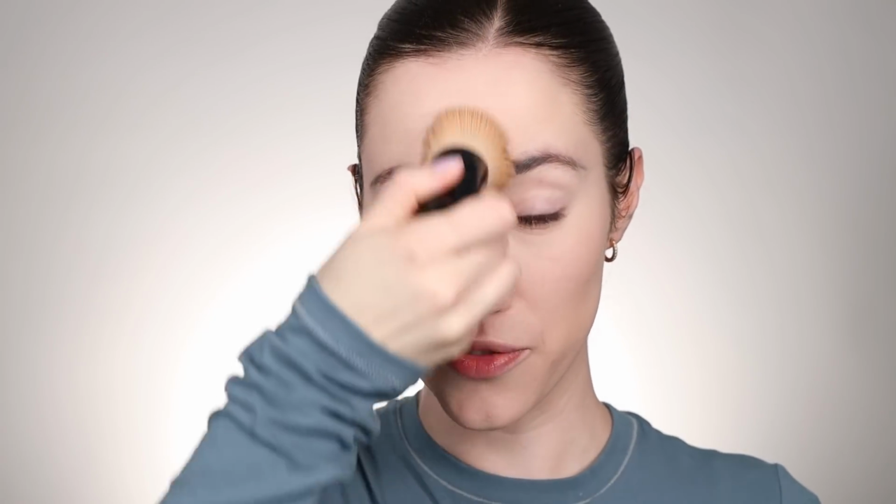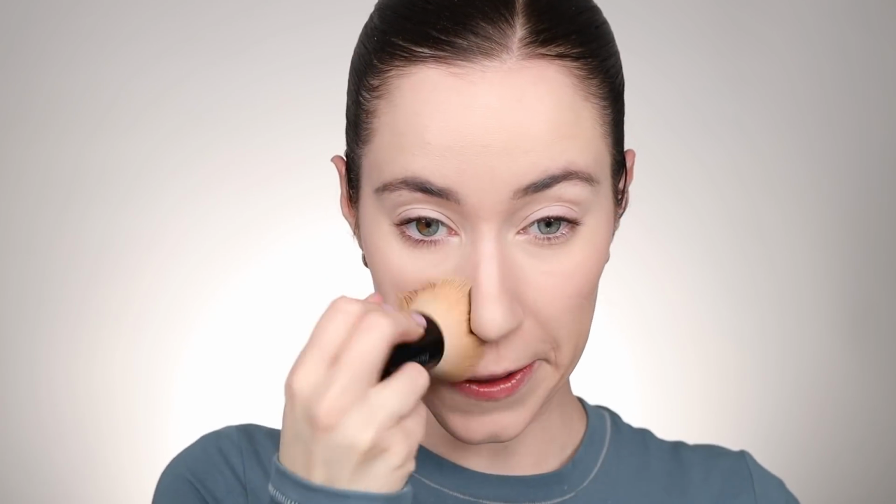I forget how much coverage this gives. It's just so nice on the skin. It's such a classic. I feel like most of us have probably tried this in the past, or maybe you still use it. A lot of us probably at least have it in our collection still. It's just such an iconic foundation.